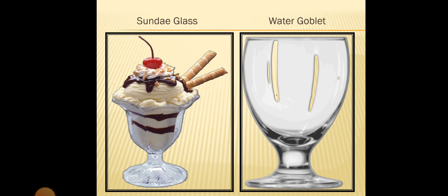Sundae glass and water goblet. The water goblet is used to serve water. The difference between the water goblet and the highball glass is that the water goblet is used to serve water only in the restaurant. But in the case of the highball glass, the water may be served anywhere. For example, the highball glass is used to serve water in a restaurant, coffee shop, bar, room service, discotheque, and banquet. But the water goblet is used to serve only in the restaurant. That is the difference between the highball glass and the water goblet.